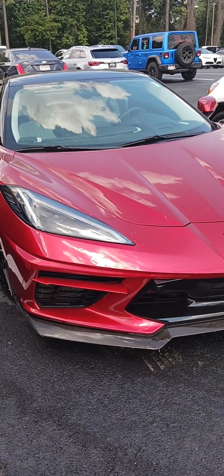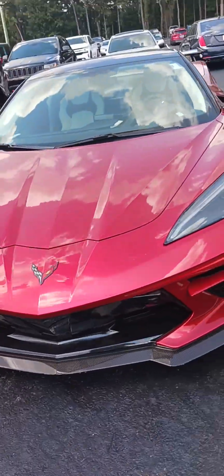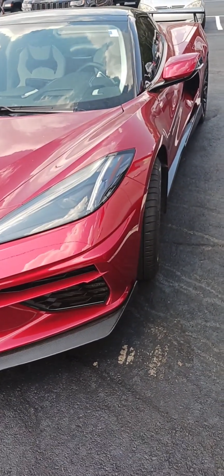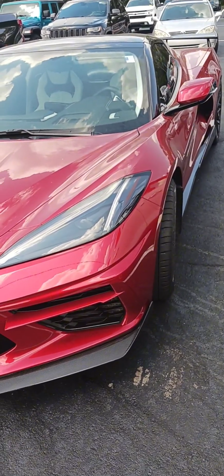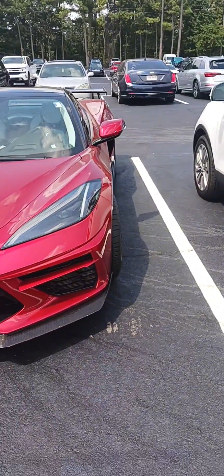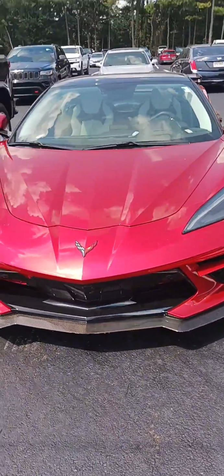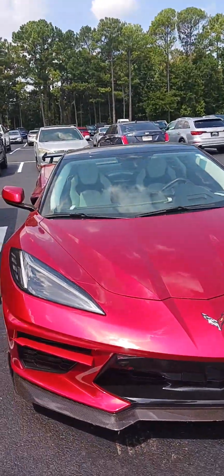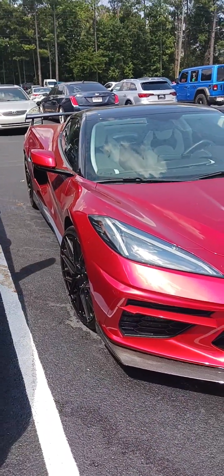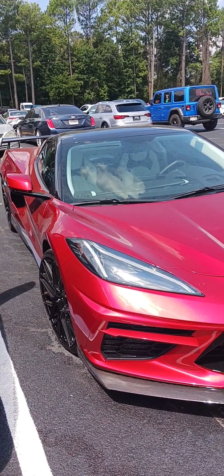Interior sky cool gray. Let me shut down the camera for a minute and find out how much it costs. Okay, this particular model is $85,988. Got a high wing sport on this. Here is a magnificent beauty.